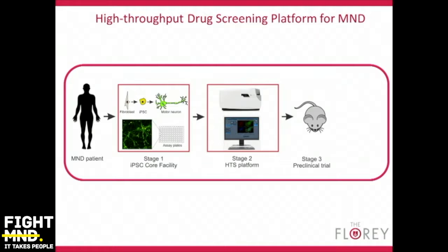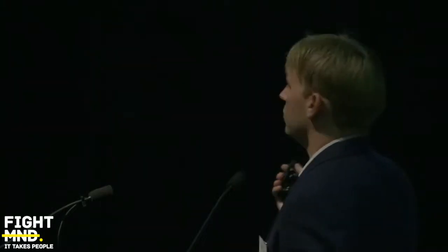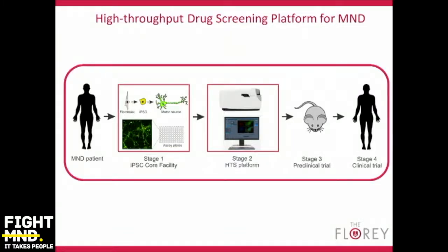Ultimately, we will generate several positive leads and hits from this screen, from thousands of drugs, and then these hits can be advanced to preclinical trials in animals, which you'll hear a lot about today from the grant recipients. But more importantly, we bring this back to the patient, so we bring this forward to clinical trial. So let me just talk a little bit more about the various stages of this platform.